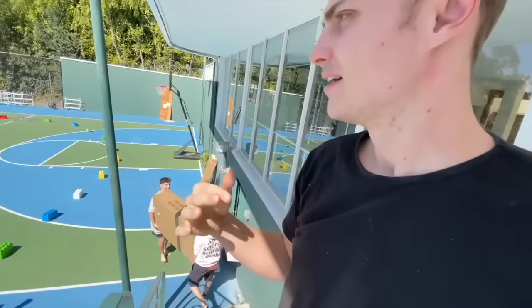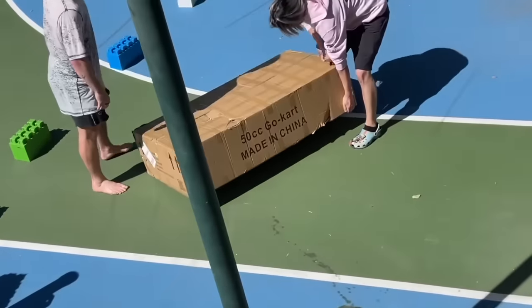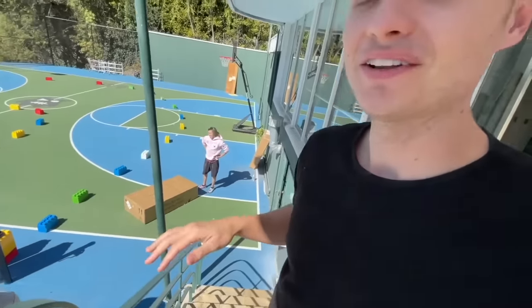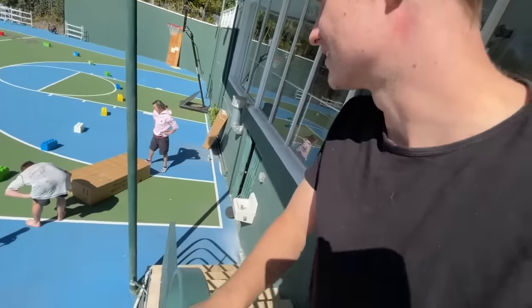I don't know exactly what's going on. I feel like maybe they were sold and they got pulled out of the system for some reason, but we got one. We ordered one. They're 50 or 51 cc and we're gonna do a full unboxing. Apparently it goes 35 miles an hour. It has rear suspension, off-road tires, and I think we got the green.